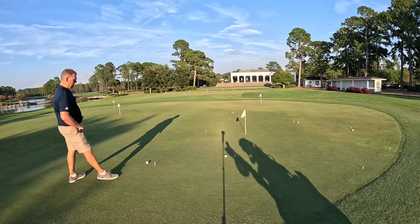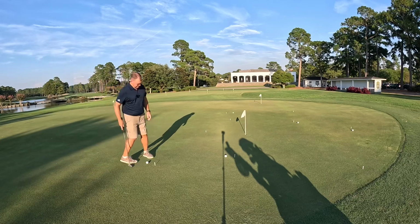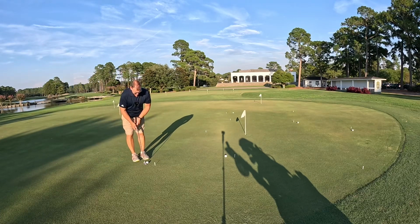If it's one thing we've learned about golf, swing your swing, right? Arnold Palmer said that. Make your putting stroke your putting stroke. Make your putting grip your putting grip.